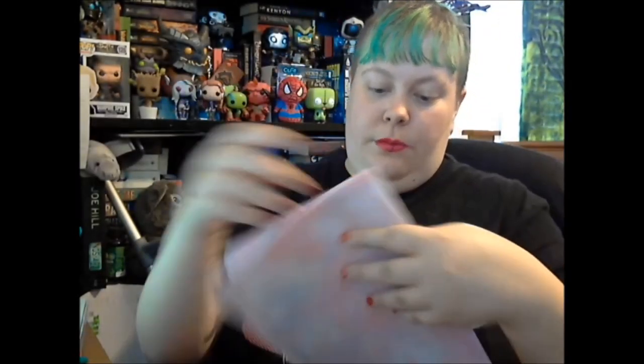But yeah, and of course my camera is not super colour friendly. It's not colour accurate, so it's a lot more pink in real life. Which I'm okay with. It looks fine. And that can go back in the bag.